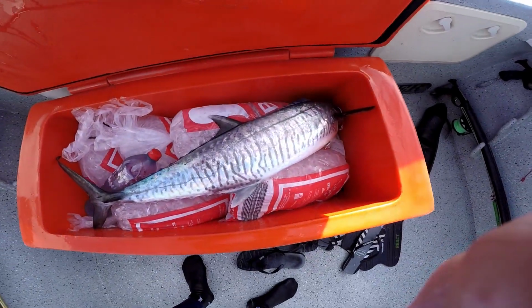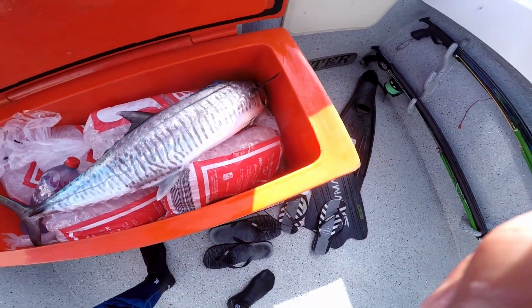I've already shot, what did I shoot? Shot a decent sized Spanish mackerel, and I got another little trout under there as well. All right, I'll see you back in the water.